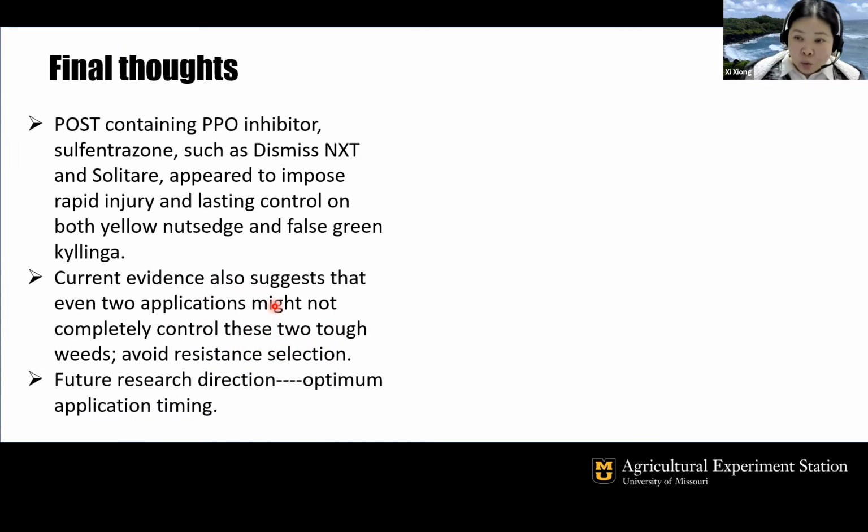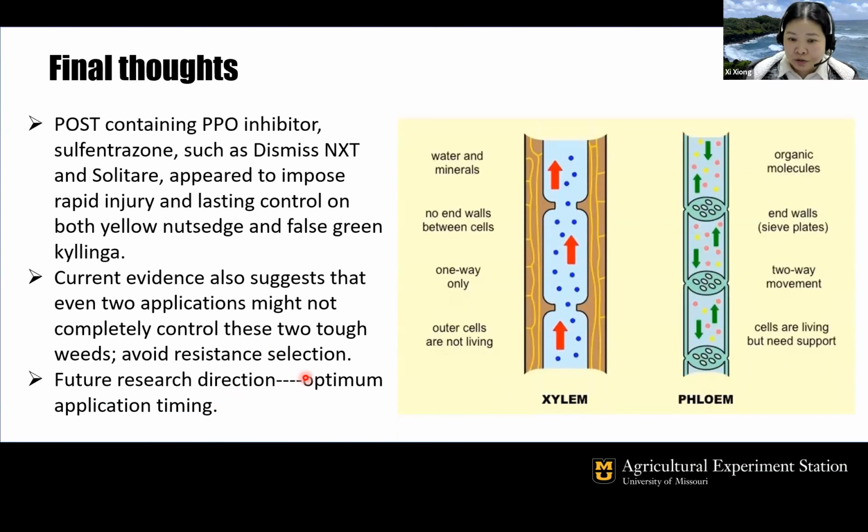And the third thing is, without a new herbicide being introduced to the market, what can we do to boost our efforts to control those two tough weeds? One thing we need to understand is our goal is not to control the above-ground shoots. Again, that's easy to burn, but our goal is to control the below-ground storage organ. How can we effectively deliver the herbicide to the below-ground storage organ? Then we need to think about the traffic in the phloem.